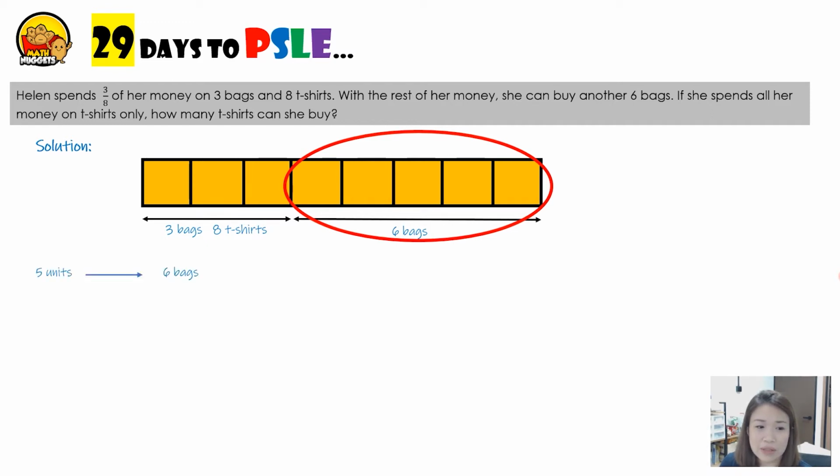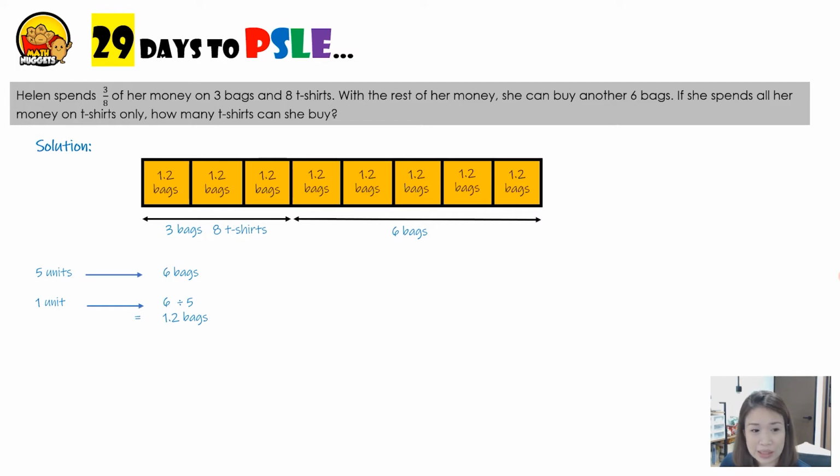So 5 units gives us 6 bags. 1 unit would be 6 divided by 5, which is 1.2 bags. So each unit is 1.2 bags, okay? So let's look at the 3 units in front. The 3 units which she spent on 3 bags and 8 t-shirts is actually also equivalent to 3.6 bags.